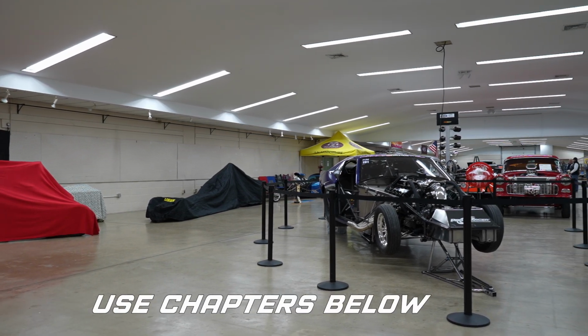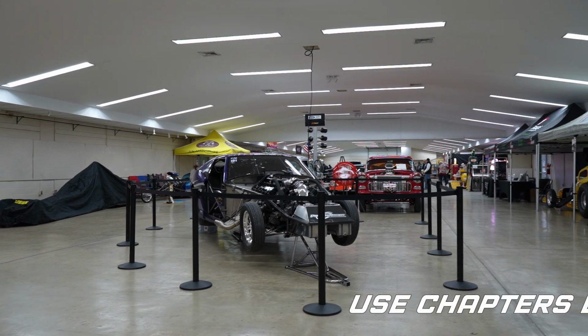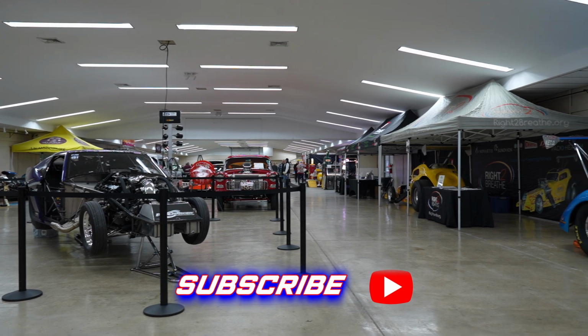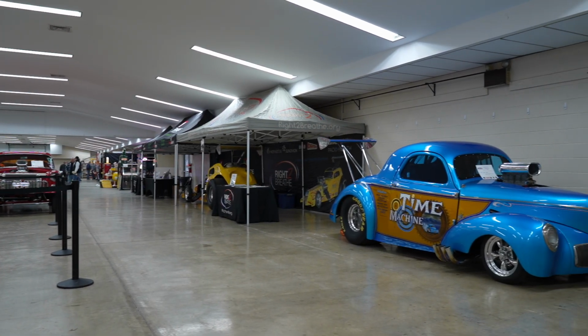The two cars we just passed by that were covered up will be unveiled later on in the program. Make sure you see that, it's something very special. Doors open at 9 o'clock. We were able to get in at 8:30. Let's check out some racers in this first room.